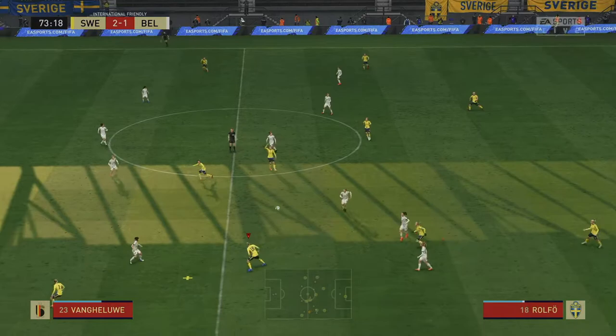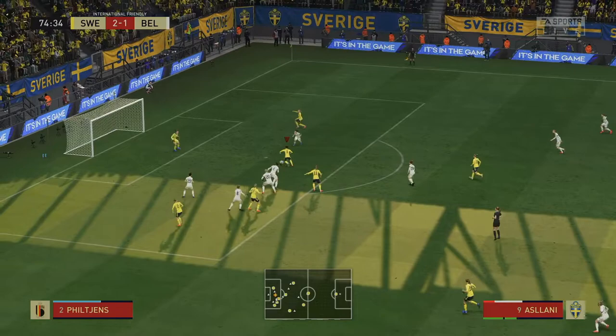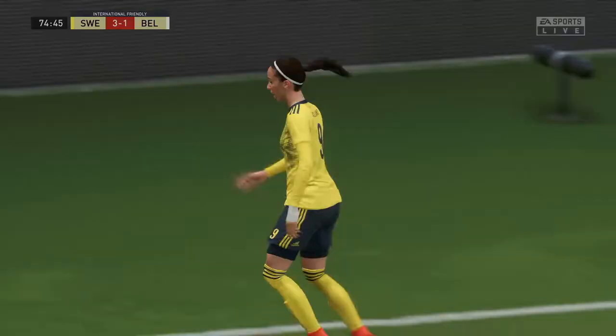A bit of running room now on the wing. And no-nonsense defensive clearance. Oh, big opportunity. And another one. Two quick goals. Will it turn out to be the two-punch knockout?